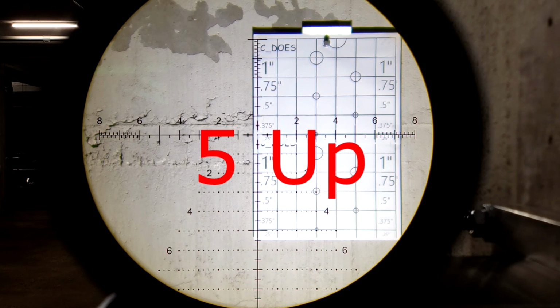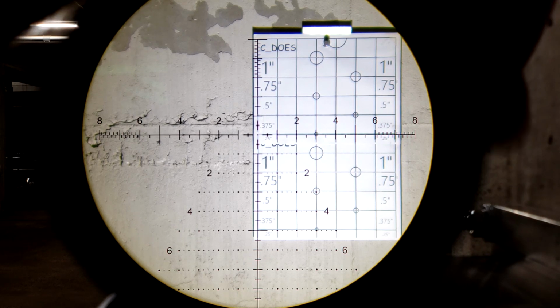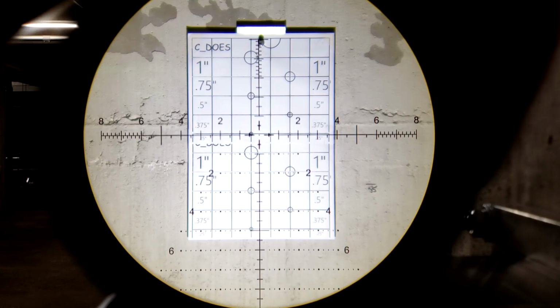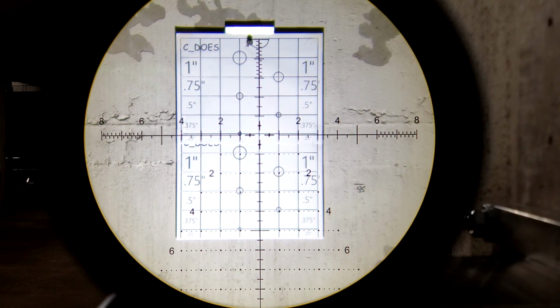So 4 mils over, 4 mils down, or up rather, and we're looking pretty good. Let's re-zero the windage. And there we are. And it looks like we might be about 0.1 of a mil off discrepancy going up.